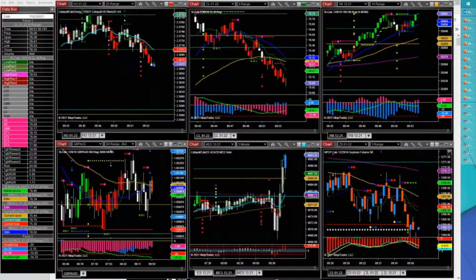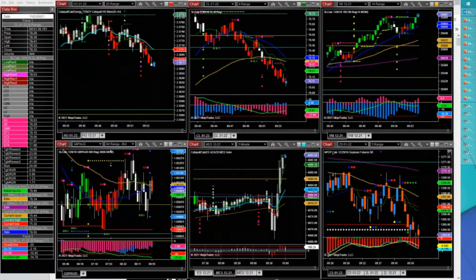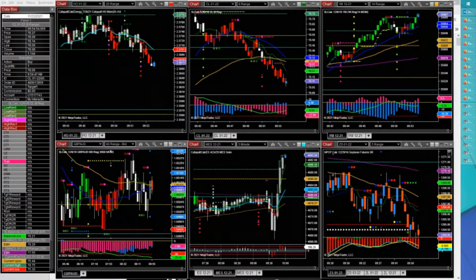And target 2 achieved on crude. So target 1 and target 2 achieved. That definitely should get us POQ, as well as being the final trade of the 3 trade sequence for our 9 a.m. mini session.